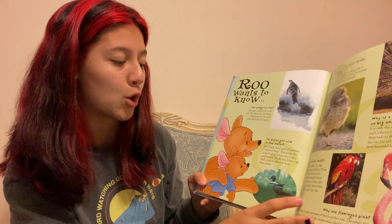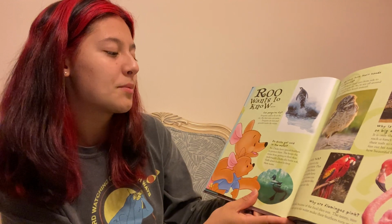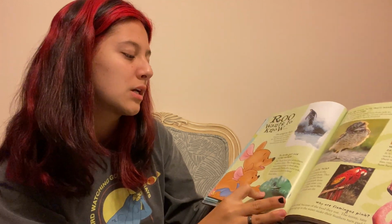Do ducks get cold in the water? No. Ducks have special feathers to protect them. This keeps the water from getting underneath their skin. Ducks also have soft, fluffy down feathers to keep them warm.